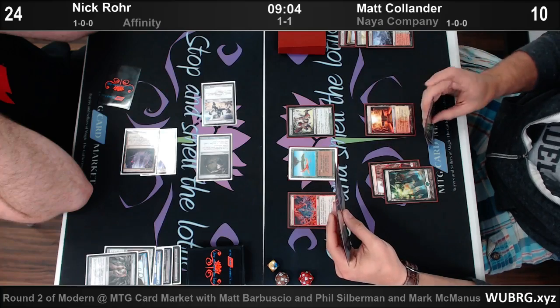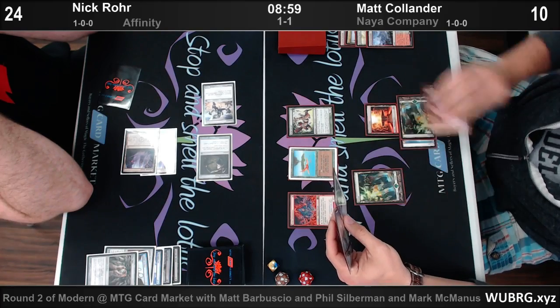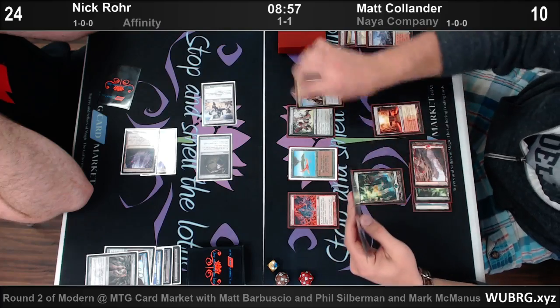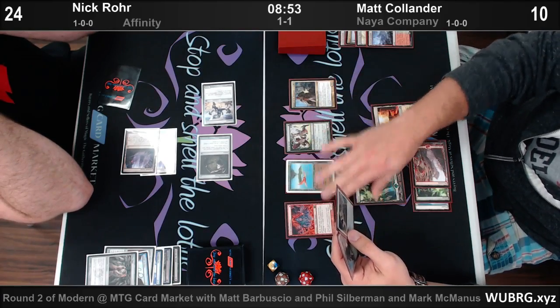That's not how that works. You do not have time. I think it works that way. I'm glad you think it works that way. You respond to the fact that it is no longer a creature and the equipment is falling off to make it a creature so the equipment doesn't fall off.